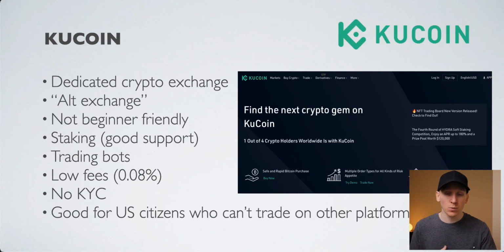We also have KuCoin, which is one that I really like as a platform. It's a dedicated crypto exchange. It is an alt exchange. So if you can't find an altcoin on another exchange, you might want to look at KuCoin. The thing with KuCoin, it's not that beginner friendly. It's not great at actually using fiat currencies like US dollar to go ahead and buy a cryptocurrency, and you can't withdraw fiat currencies from the system into your bank. It's just not something they support. This is a crypto exchange, and so it has extremely low fees, but you do need to be an intermediate to advanced user and have other exchanges as well that you can actually transfer the cryptos back to if you want to take some money off the table.